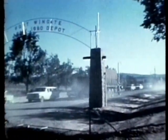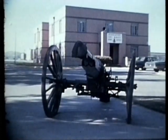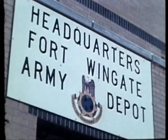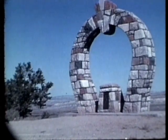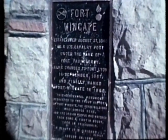Fort Wingate has been an Army post for more than a century, and in that time has seen much of America's history in the making. By pure coincidence, this final firing site of the series was once the duty station of a promising young second lieutenant named John J. Pershing.